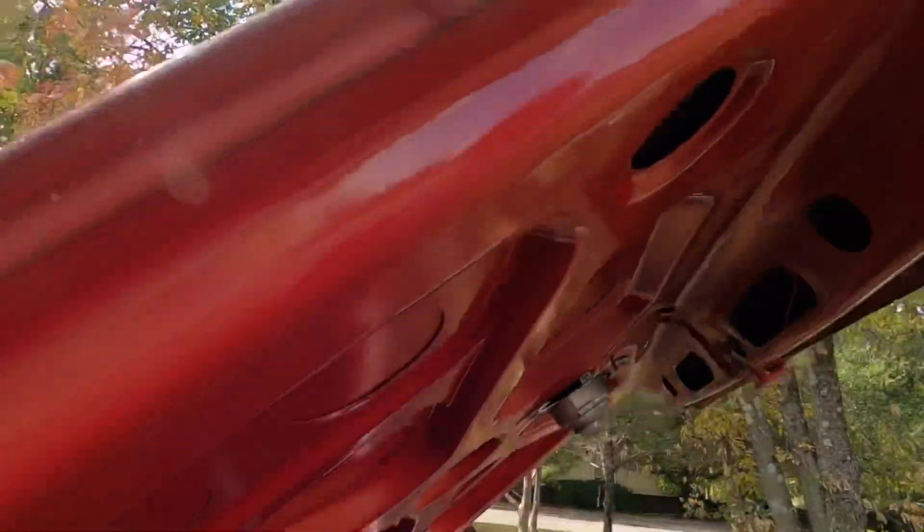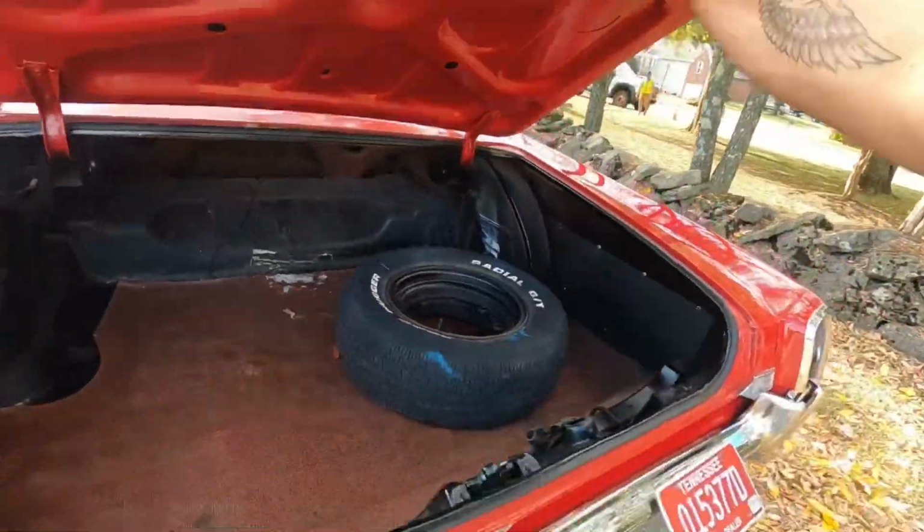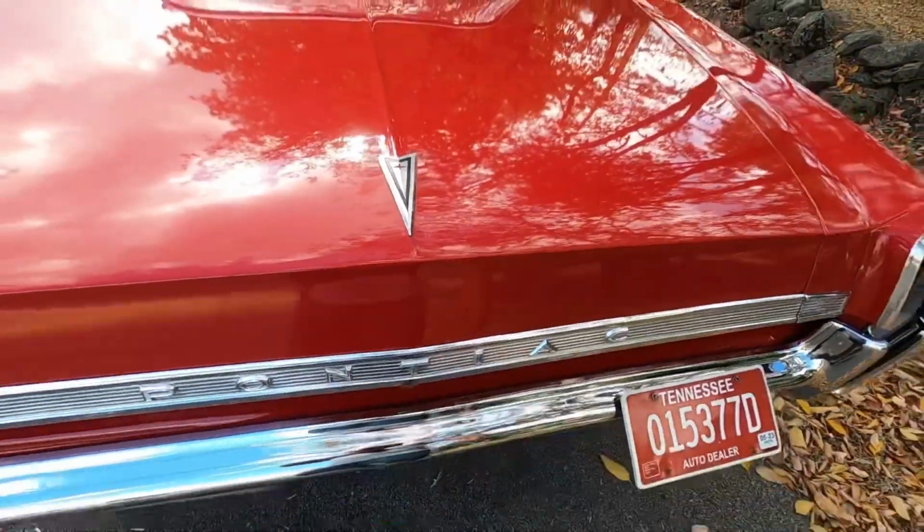See some bubbles popping up here under that trunk lid. Went on down with it. Shuts good.